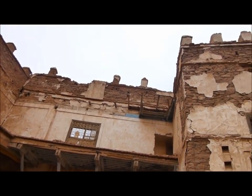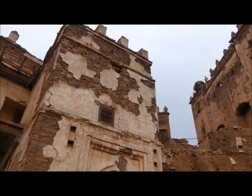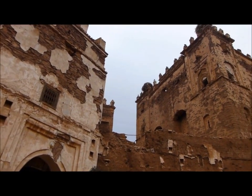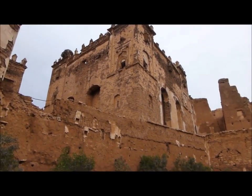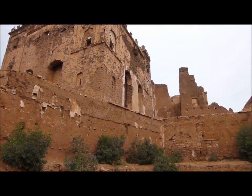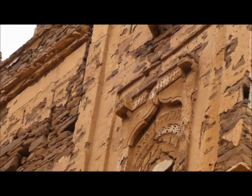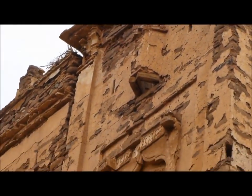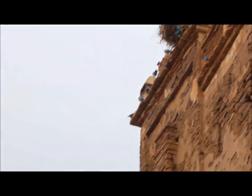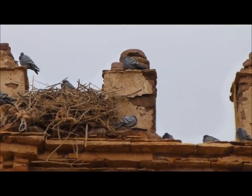Primarily built this kasbah in the 18th century, renovated in the 19th century, and essentially abandoned in 1956 at the time of independence. Still this is a good nest for stork, especially in summer. There's a lot of storks in the area. We saw some in Gibraltar too. These pigeons have this blue hue to them.